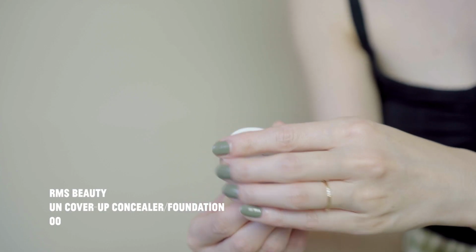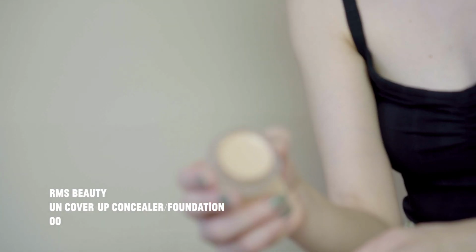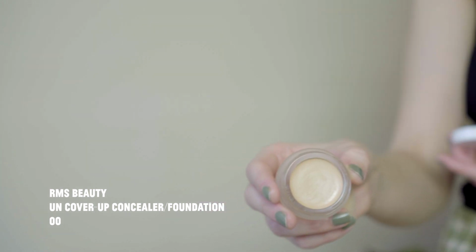You can see after using it, my face is really shining. And my next step is concealer. I'm using this RMS Beauty. Just use a little bit. Just tap it under my eyes.